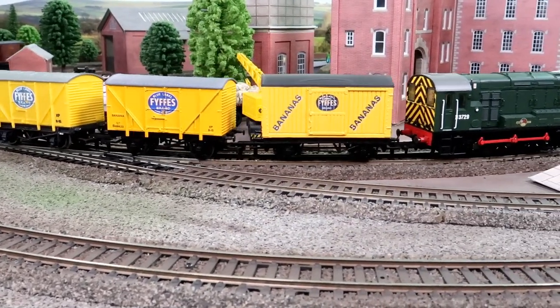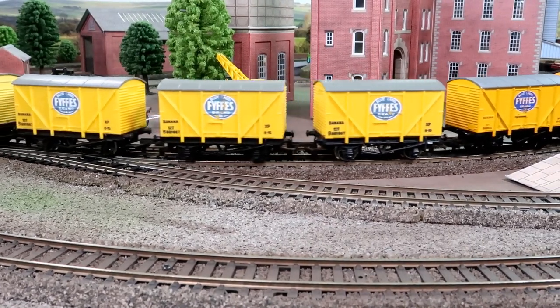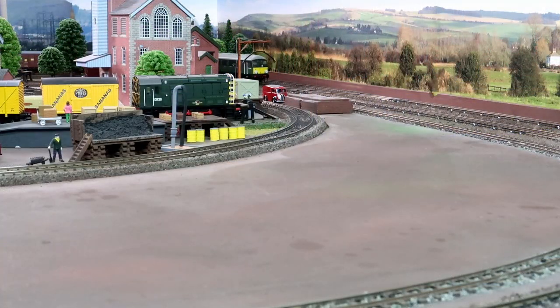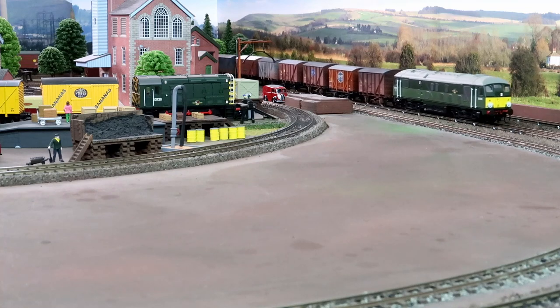Nonetheless, we can create a 1959 train using ready-to-run vans and form them up into rafts, 10 vans each, which were combined into one train. Here's a Class 24, they are on loan to the Southern Region, with an empty train of vans heading for the docks and loading.